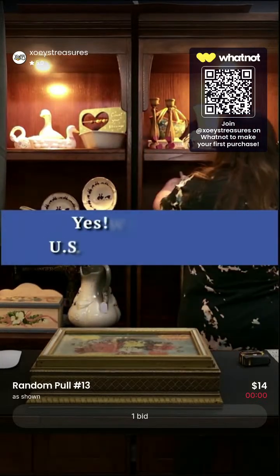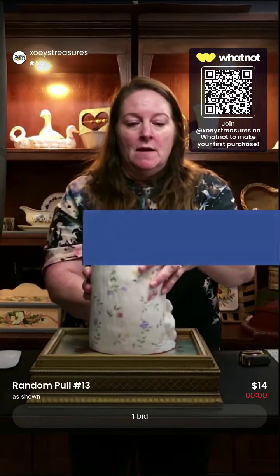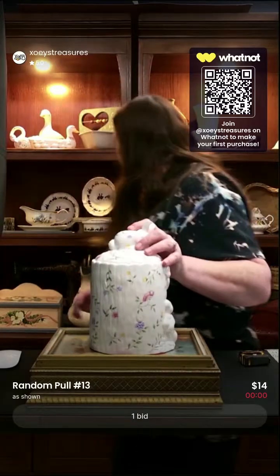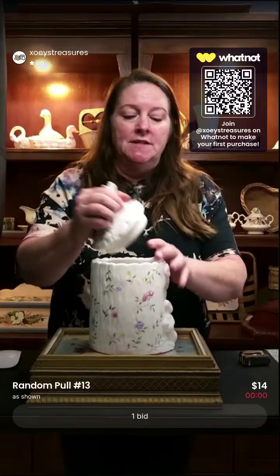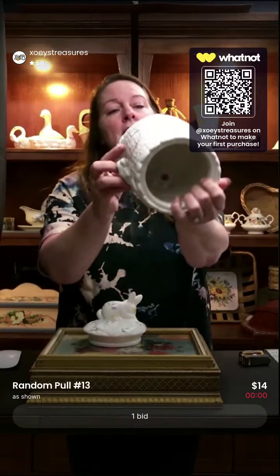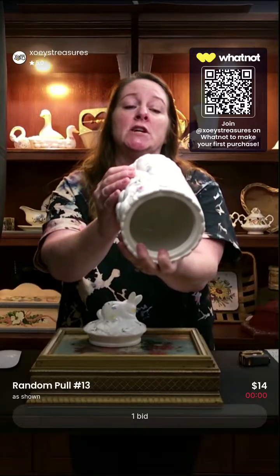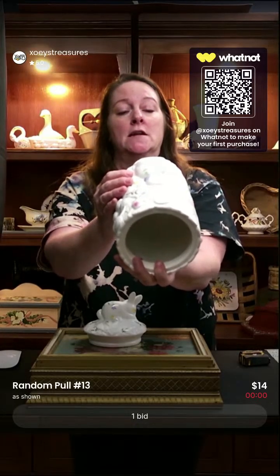All right. We brought out the first piece of this one earlier, and that one sold. So I have a total of 3 pieces in this set. This is Johnson Brothers. This is like a cookie jar or a canister. It says it is the Summer Chintz Collectibles, obviously out of England, Johnson Brothers.